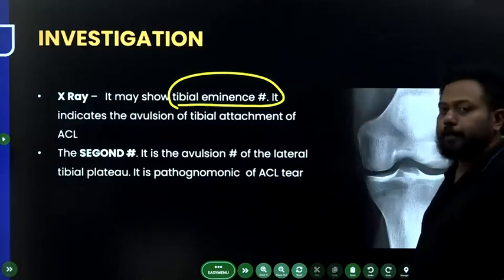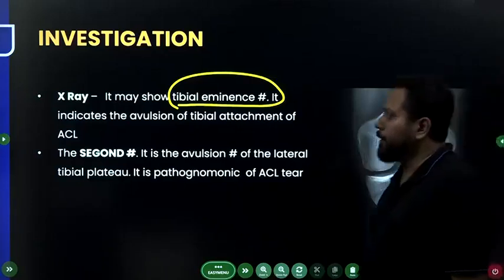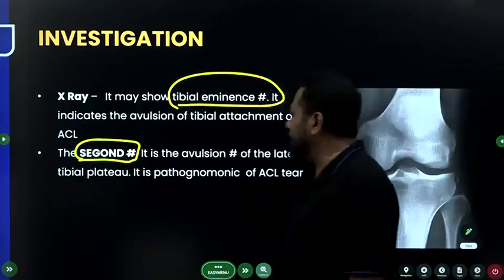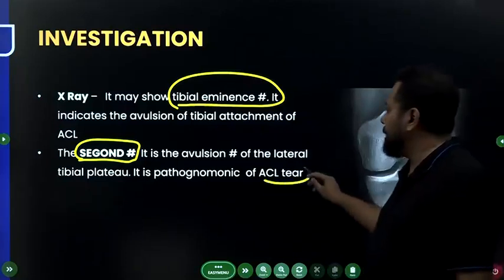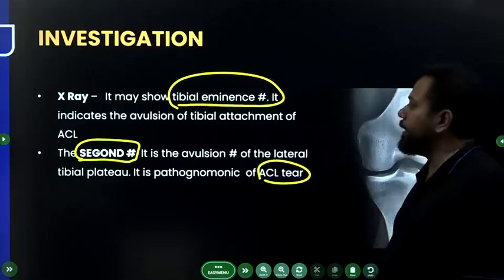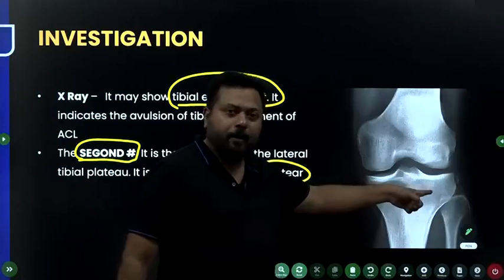Number two, please register in your mind, Segond fracture. Segond, a new name. Segond fracture is an avulsion fracture of the lateral tibial plateau. It is pathognomonic of ACL tear because the ACL will pull the capsule and it will cause an avulsion fracture in the lateral tibial plateau. You see this X-ray, a classical X-ray of Segond fracture.